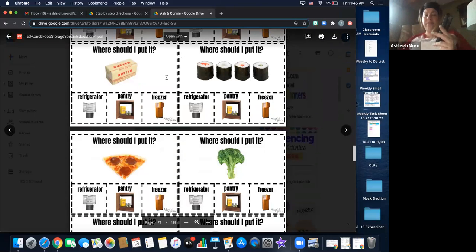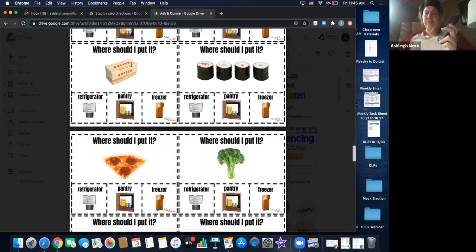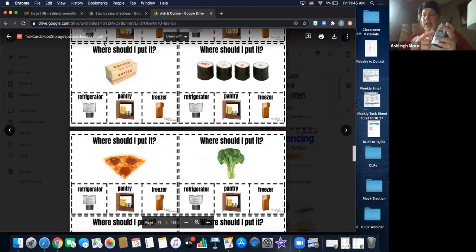How about butter? Where can butter go? This is our butter right here. Can it go in the refrigerator, the pantry, or the freezer?